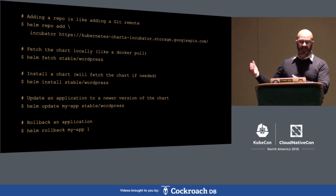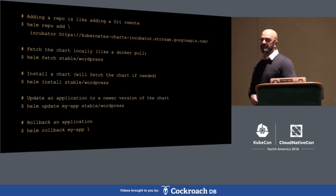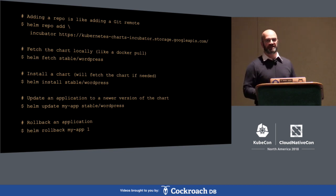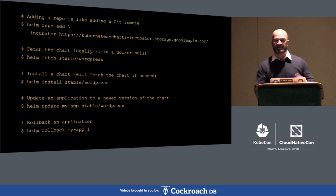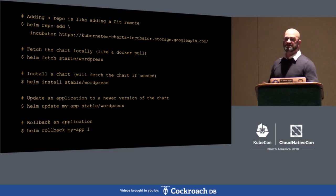If you want to install it, again, that's helm install. If you want to update a running instance, maybe you've changed the values you want in it. Maybe there's an update that works with semantic versioning to what you have, and you want to update to a new version. Maybe we have WordPress 3.3.0, and now we're looking at 3.4.0, and we want to update. The update command does it. It does it all together.